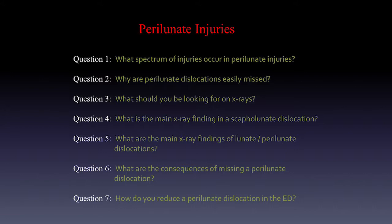6, what are the consequences of missing one? And 7, how do we reduce them in the emergency department? Much, much easier than the distal radial ulnar joint injury. So question 1. What's the spectrum?